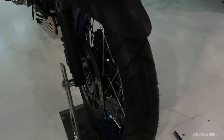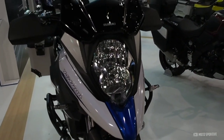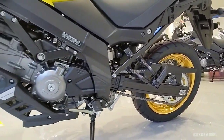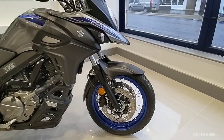Adventure-spec Bridgestone Battlax 19-inch front and 17-inch rear, tubeless radial tires are mounted to the spoke-style wheels for all-around good performance. The multifunction instrument panel features a brightness-adjustable LED backlight for the large diameter analog tachometer, digital speedometer and LCD data display.